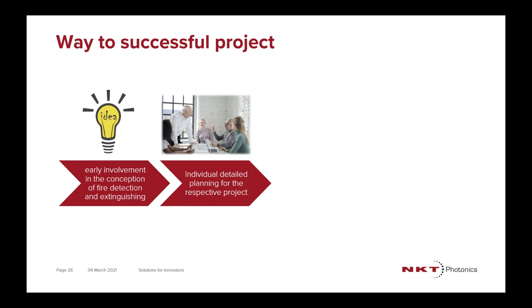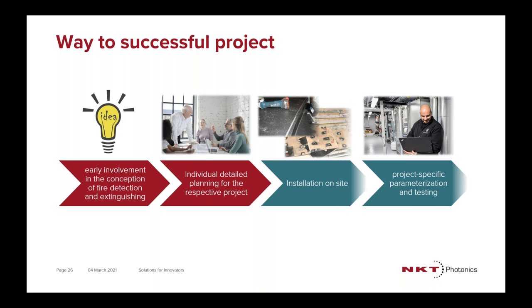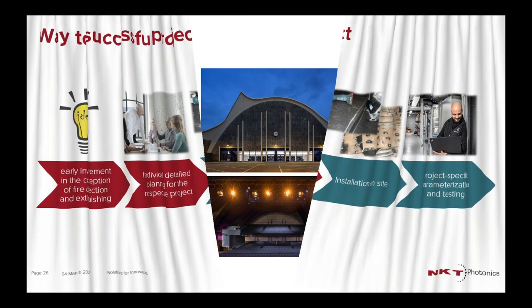We will then, with our partners, of course, do the individual and detailed planning for this respective project. And after the planning, of course, the operator will be happy and order our system. We will do the mechanical installation on site. This is something that we have done several times before. We have our experience now, and we can also do the project parameterization and testing and all these things. But it is very, very recommendable to involve us in the ideas of the refurbishment at a very, very early stage of the theater refurbishment.